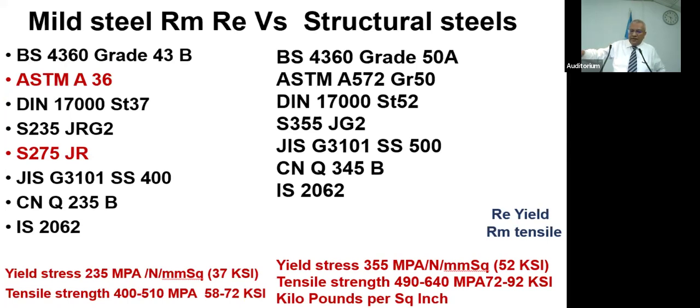setting as the standard. Then DIN 17100 ST52, that's the German standard. S355 JG2 is the European standard. Japanese G3101 SS500 is a Japanese standard. CNQ is Chinese, and Indian, I forgot to put it. Anyway, different mills will make different steel. But the standards have something common.